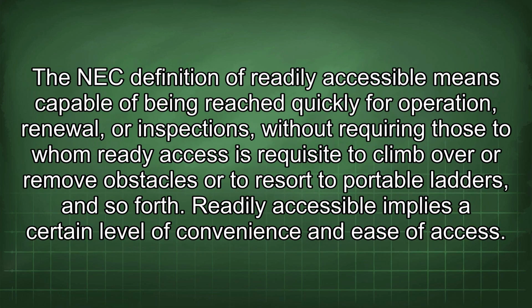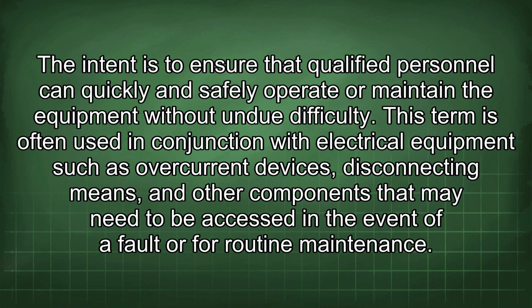The NEC definition of readily accessible means capable of being reached quickly for operation, renewal, or inspections, without requiring those to whom ready access is requisite to climb over or remove obstacles or to resort to portable ladders, and so forth. Readily accessible implies a certain level of convenience and ease of access. The intent is to ensure that qualified personnel can quickly and safely operate or maintain the equipment without undue difficulty.